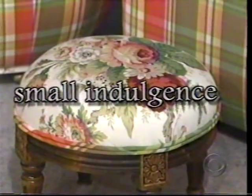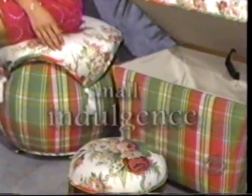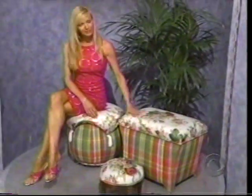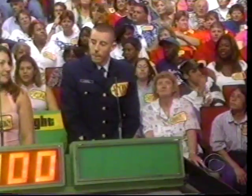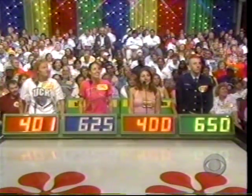From their Somerset Rose collection, Small Indulgences, three-piece group includes an ottoman and tuffet. Understated charm and attractive additions to your home from Small Indulgence. And Jamie will start the bidding, please. $625, Bob. $625, Harmony. $400. $400, Ryan. $650, Bob. $650, Carrie. $401. $401. Actual retail price, $974. Winner, Ryan.